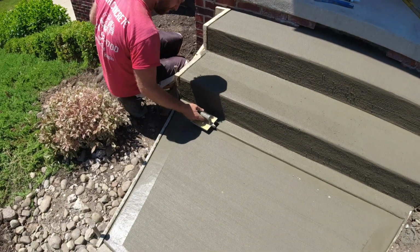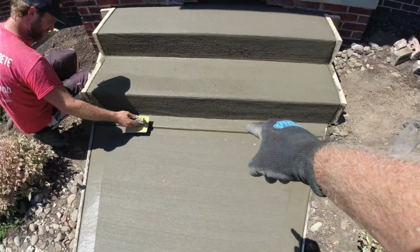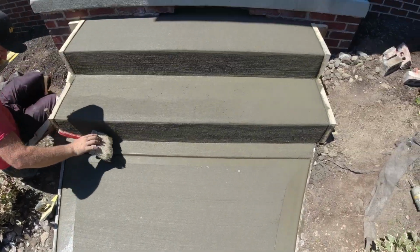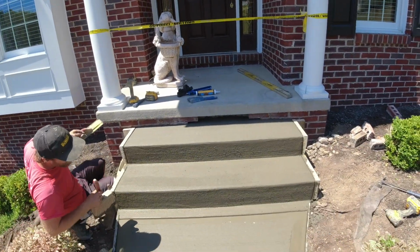Okay, that didn't take long at all. So he's putting the final touches on that one corner. We ran a tool cut right at the base of the step. Hopefully it'll crack there because we know it's going to crack. Steps are done. Side forms are coming off next.